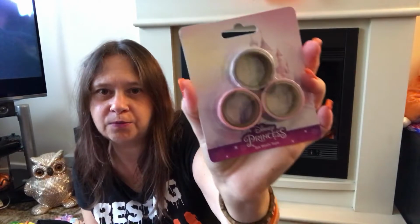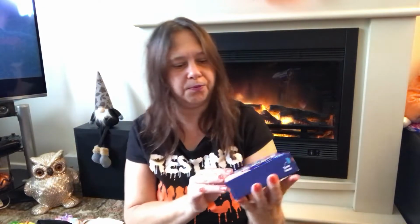And I got her some washi tape. She loves my washi tape, so I've got a few reels that I'm not precious about that she plays with. And this is in the Princess range as well. I don't know if that's very clear what they look like, but I thought she's got some things for her desk.